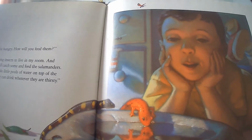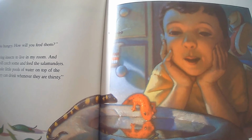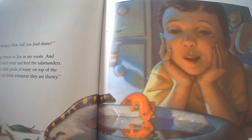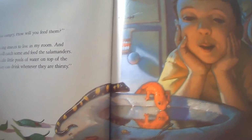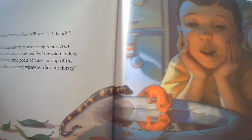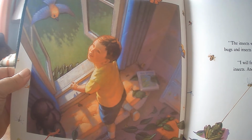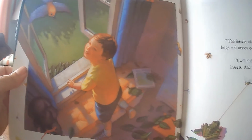"He will be hungry. How will you feed them?" "I will bring insects to live in my room, and every day I will catch some and feed the salamanders. And I will make little pools of water on top of the boulders so they can drink whenever they are thirsty. The insects will multiply, and soon there will be bugs and insects everywhere. I will find birds to eat the extra bugs and insects, and the bullfrogs will eat them too."